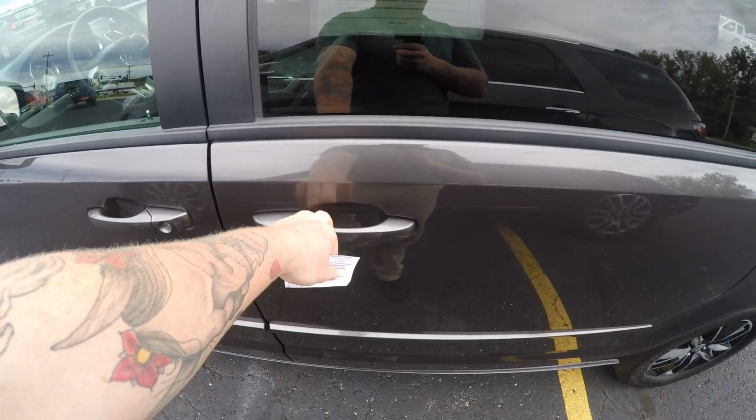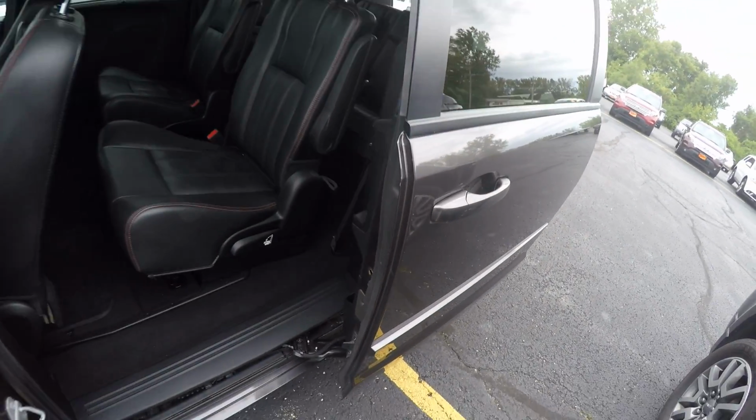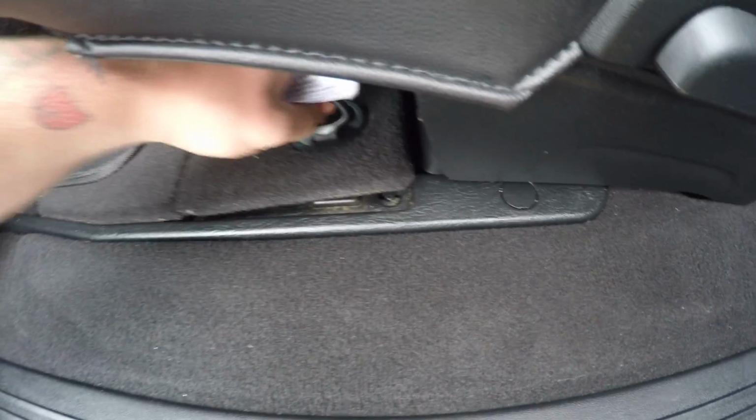Another way to do the power option is you barely pop it. It just goes into action. These back seats do fold into the floor. Does have the stow and go seating. This front seat might be a little too far forward.